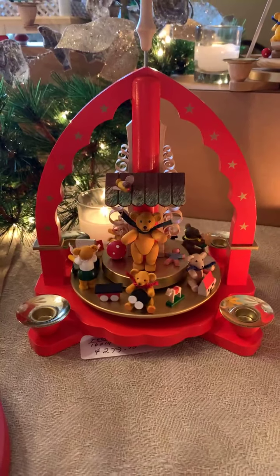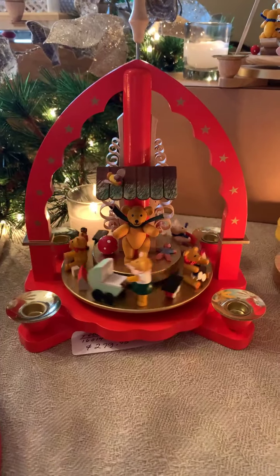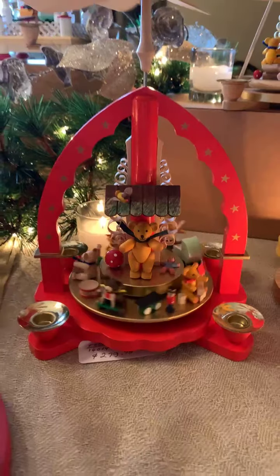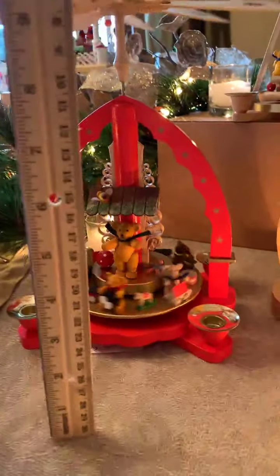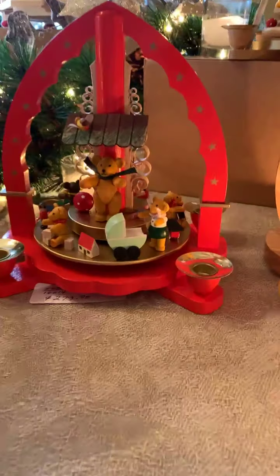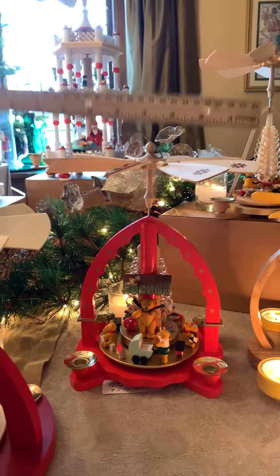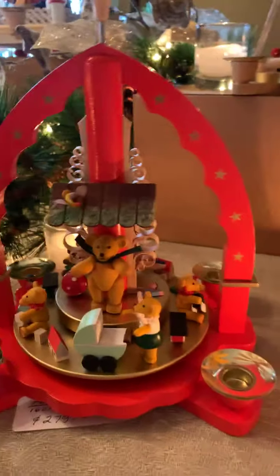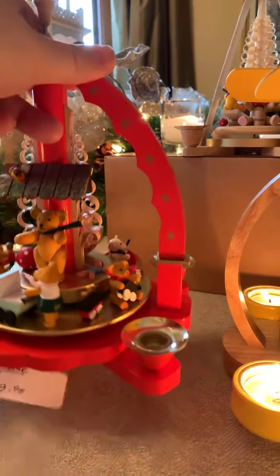And it takes the small candles, which we sell. And this one is $2.79. It is approximately, let's see how tall it is. It's approximately 11 inches tall, which is pretty fun. Almost 11, and then it's about 10 inches wide. You can see how wide it is. And it is one of my favorites. I'm going to turn it around because it has some stuff on the back side as well.